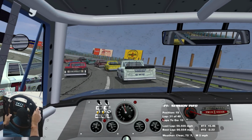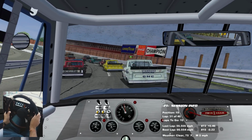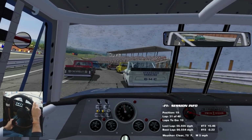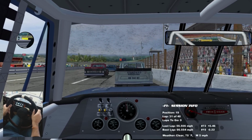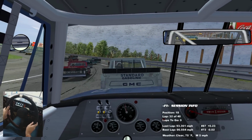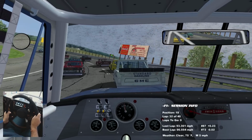Nobody pit under yellow, so it's all just a 10-lap dash based on those 30-lap tires that we all had. So we'll come around the high side. I got a normal tire and fuel burn. Just a straight-up 40-lap race, nothing fancy.